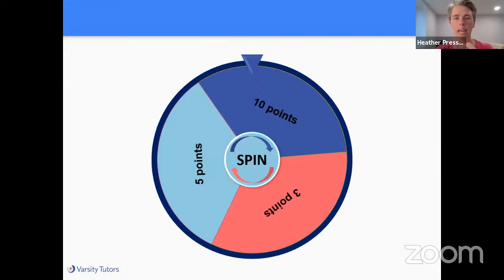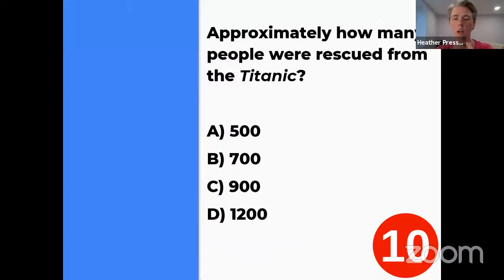All right, so approximately how many people were rescued from the Titanic? Option A is 500, option B is 700, option C is 900, and option D is 1,200. So again, how many people were rescued from Titanic? A, 500, B, 700, C, 900, or D, 1200. Real quick, because I know we're running out of time, the correct answer is B. It was approximately 700 people.